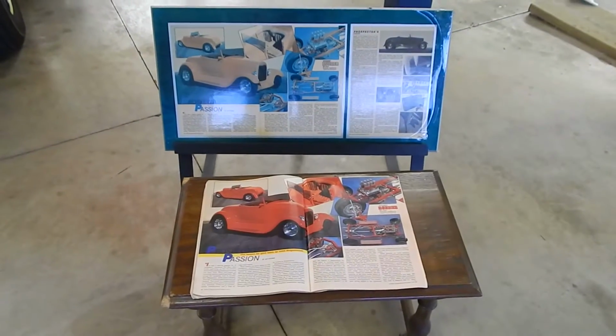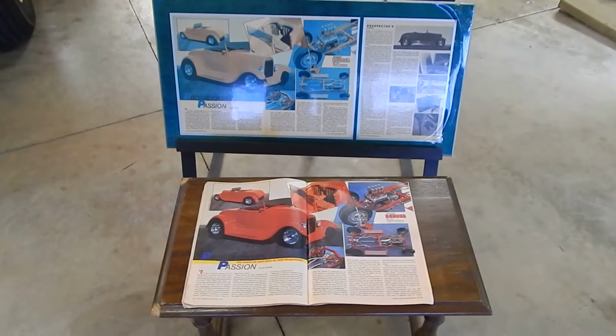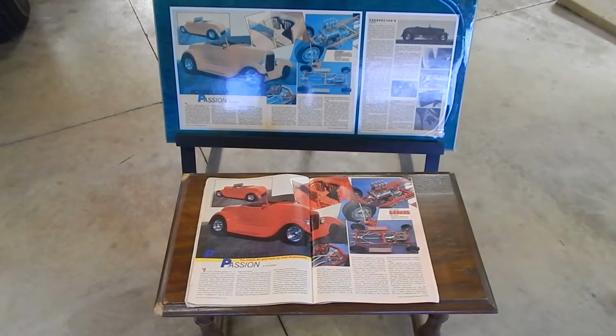Hang on to the end of the video. We're going to cover the undercarriage here in just a moment. This book and display is included with the car. Not the little bench there, but we're going to go to the undercarriage here.